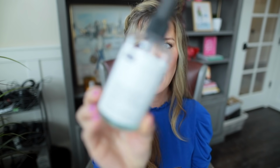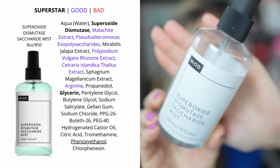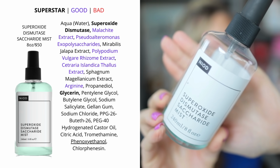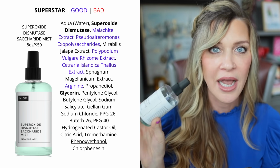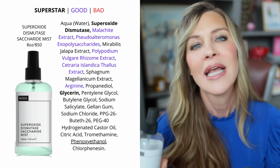Number 4 on this list is going to be from Miyad, and that is the Superoxide Dismutase Saccharide Mist. This was something that I discovered last year and used the entire year. This is one of those things that goes out of stock regularly, like other NIOD things, and I always try to buy a backup because I absolutely love it.